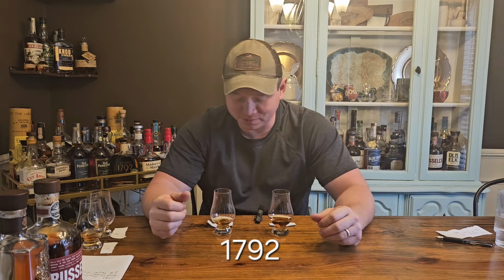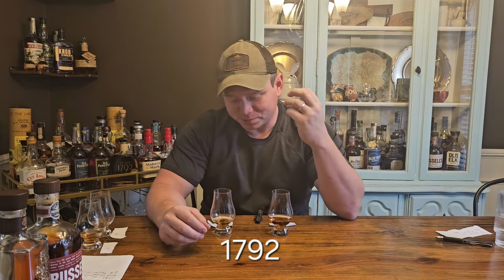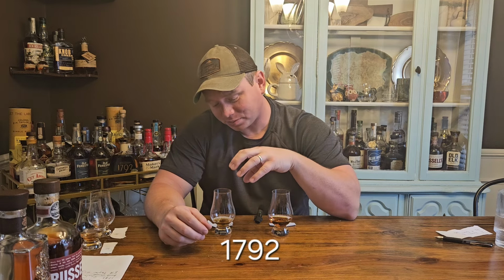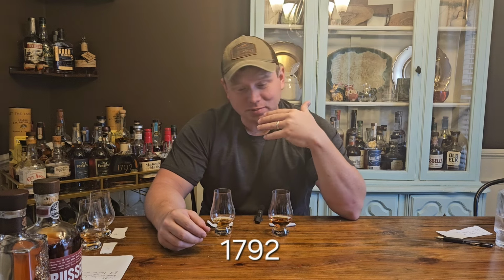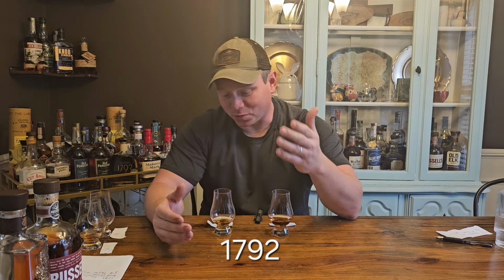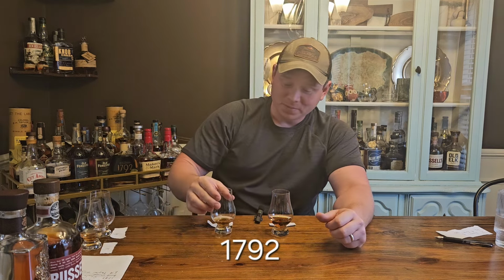It is pretty sweet. It's not super sweet, but you do get kind of a white sugar sweetness on the front. It didn't seem like it had a lot going on after that for me. It didn't have much in the middle or the back of my palate there. But it's a really easy sip. I mean, I enjoy it.